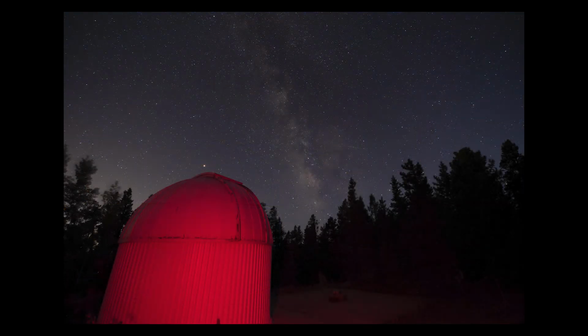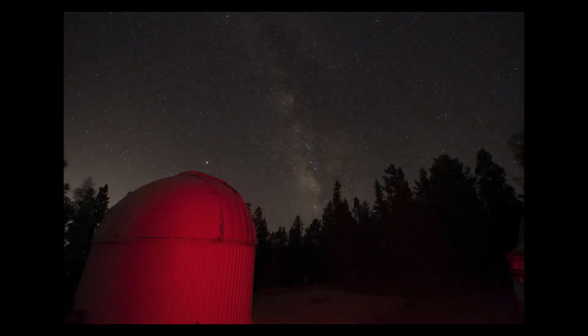And here I decided to use the red light of my headlamp to cast a little light on this observation dome on the left-hand side to add a little foreground interest to the image. And here I figured out my final composition. I will crop it a little bit later, but I liked how the wide-angle lens created these dynamic lines leading up toward Mars and the Milky Way.